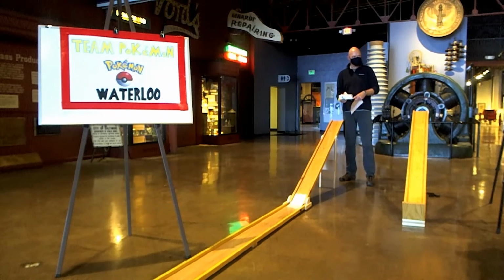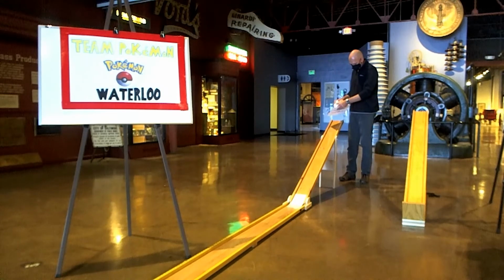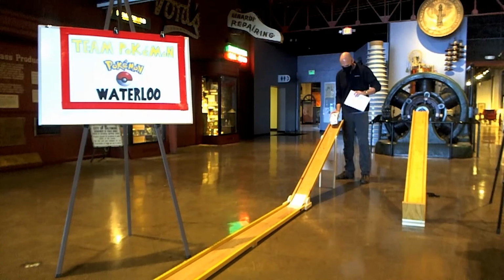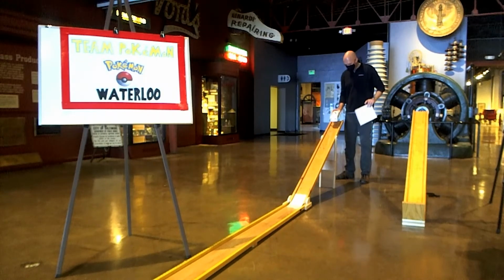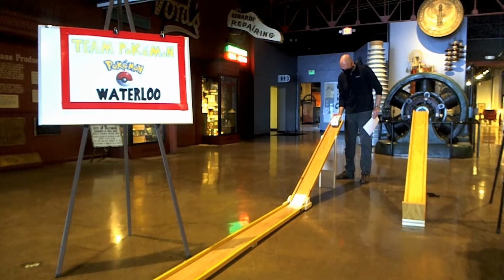Did you see the smiley face on this, by the way? I did not. Wow. Isn't that cool? I like it. And do you notice what it's made of? Tell me. It's white duct tape. Woo! Awesome. Love it. Run number two for Team Pokemon, made out of duct tape.